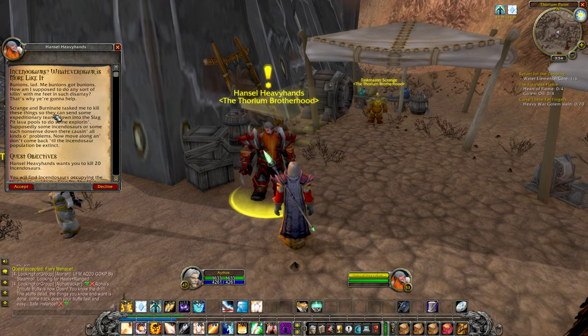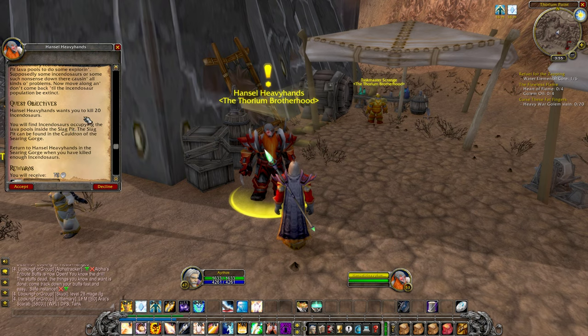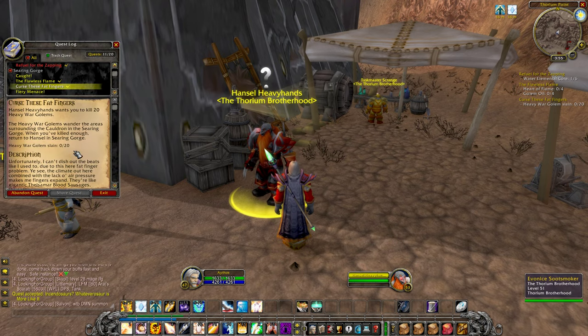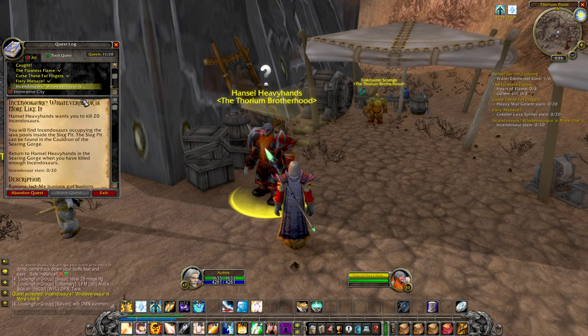Scrange and Burninate tasked me to kill these things so they can send some expeditionary teams down into the slag pit lava pools to do some exploring. Supposedly some incendosaurs or some such nonsense down there causing all kinds of problems. Now move along and don't come back till the incendosaur population be extinct. Kill 20 incendosaurs.